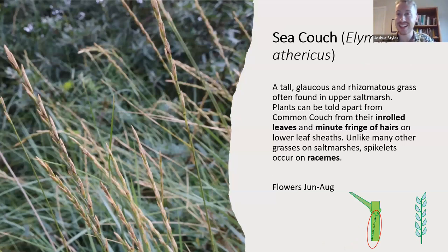Magic. Now, onto something that's a little bit more inconspicuous is our sea couch, Elymus athericus. Now, I'm not going to lie, I absolutely hate grasses because they can just be a real trouble to identify sometimes, which I'm sure everyone will agree with. But the good thing about salt marshes is the diversity of not just grasses, sedges, rushes, but all plants, really. One thing that's quite handy when you're trying to identify plants, including grasses, on salt marshes is that salt marshes are generally a really species poor habitat. So you don't get many of them. This is just one of perhaps three or four different grasses that you might commonly find on salt marshes, sea couch. And it is probably one of the most distinctive.